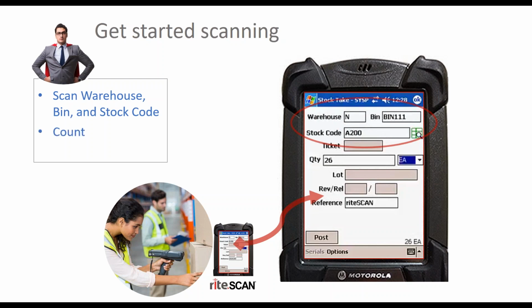Once they've done that, they're going to go ahead and enter the quantity at this stage. And notice there is also a unit of measure. So you can select the unit of measure that's being used to perform the count process. And you want to ensure that your operators pay attention to that unit of measure so they understand what they're counting and what unit of measure they're counting the products in as well when they're going through that scan process.